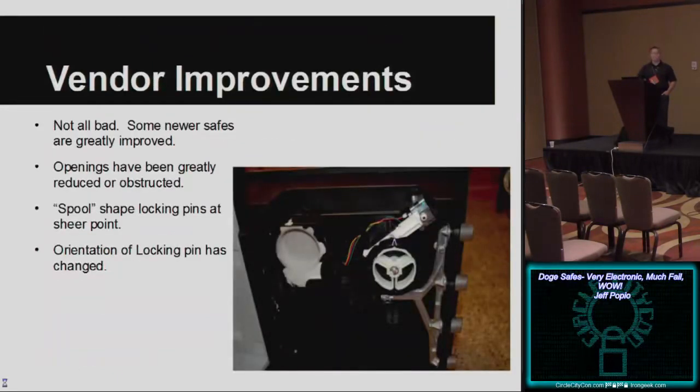So I bought a new safe last year, and the goal was I was going to demo it at DerbyCon, and I'm like, sweet, right? And so I take the door off, and I'm like, oh man, they changed stuff. It's not that crappy. The mechanism's a little better. They did stuff.